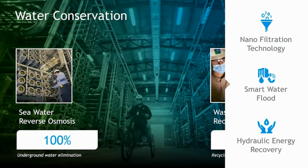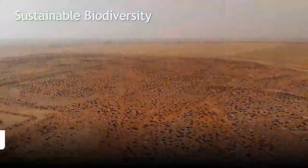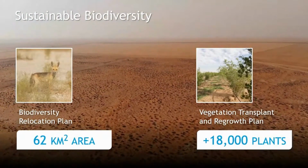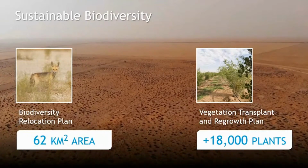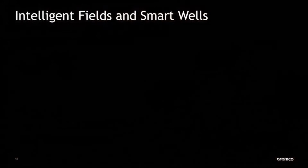Khurais project scope included the implementation of new automated systems that fully eliminated disposing any oily water to the open environment and recycle it within the process. The local flora and fauna are also taken into consideration with a biodiversity relocation plan encompassing an area of 62 square kilometers and a vegetation transplant and regrowth plan, which included more than 18,000 plants.